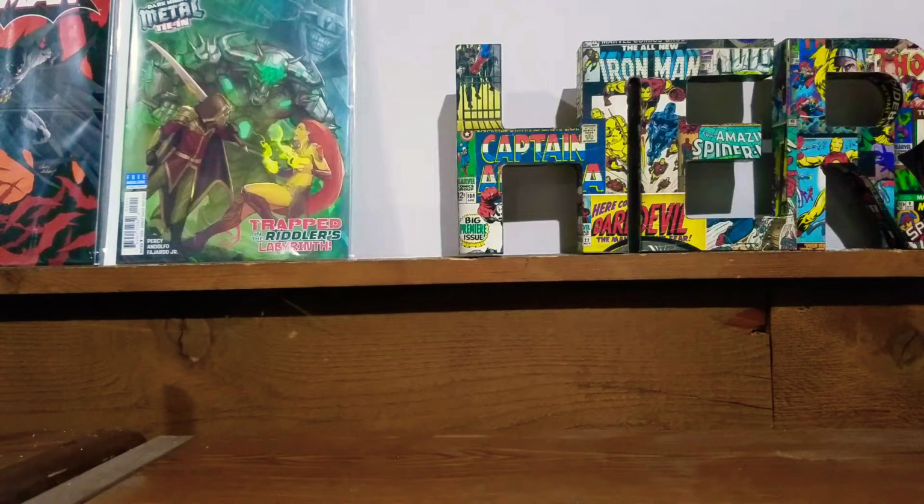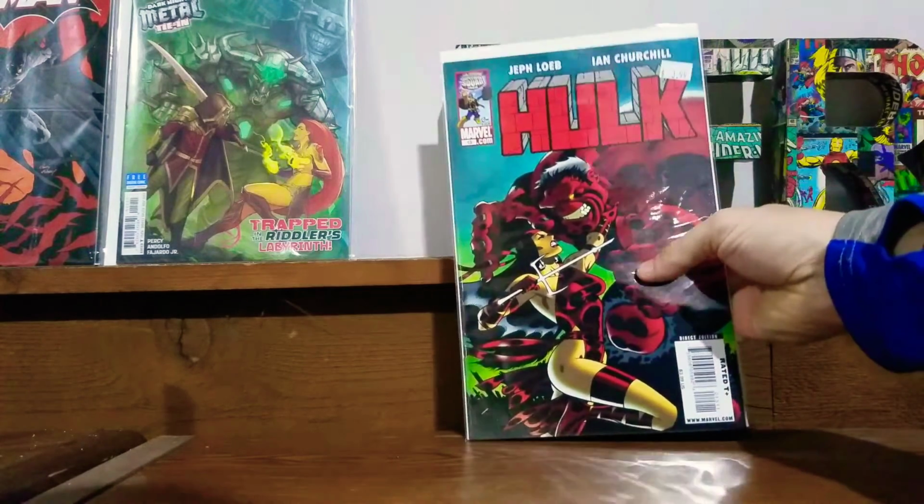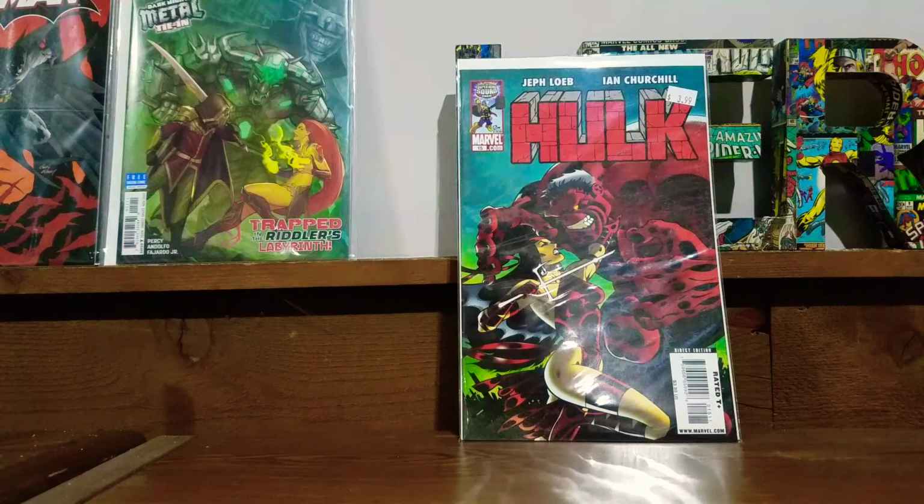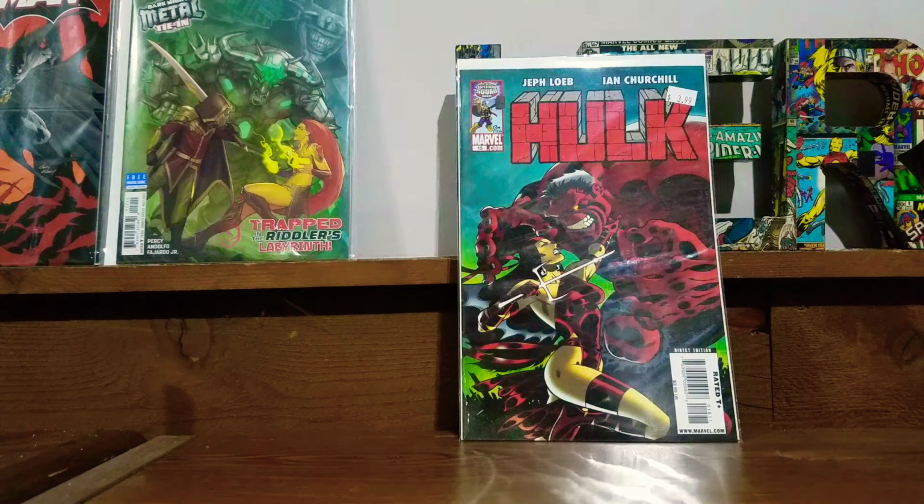So last week, the big thing was the Red She-Hulk, right? Everyone thought, well, maybe they were going to introduce the immortal Red She-Hulk or something along that line. So this is Hulk number 15, which is the first cameo appearance of Betty Ross as the Red She-Hulk.